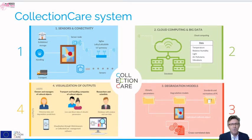This is a more detailed view of the previous slide that I will use to further explain each of the sections that make up the Collectioncare system. I will also briefly explain what has been done and where we are now in the project.